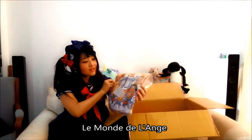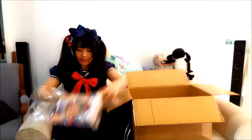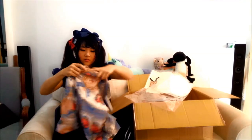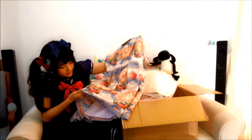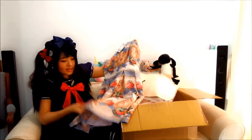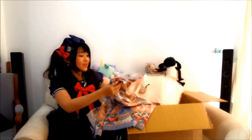Yay! This is the Juliet and Justine Le Monde d'Ange re-release. And it's so pretty! It's so pretty! Wait, I gotta open this up. And this is in the white and sax colorway.